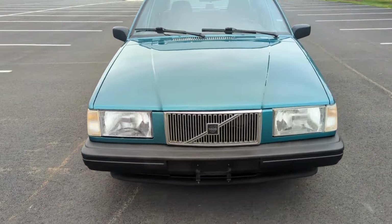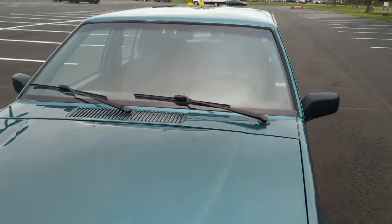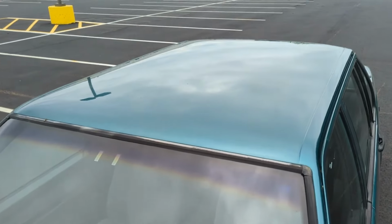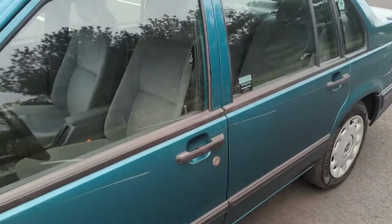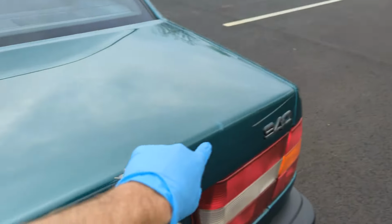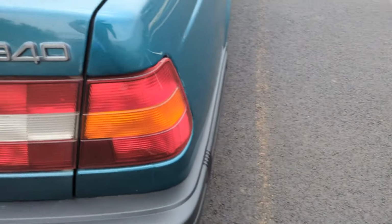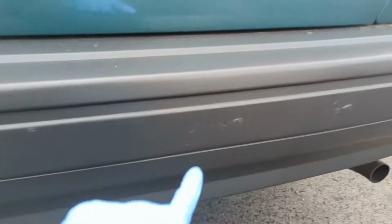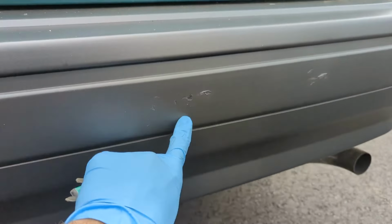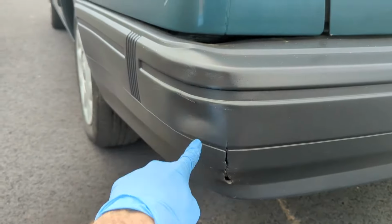Paint is nice and shiny, as you can see. Everywhere the roof is in good condition. On the whole vehicle I noticed only several spots. One is on the trunk right here, which was touched up. There are a few marks on the rear bumper, and there is a small rip and a small dent in the rear bumper as well, right here in this area.